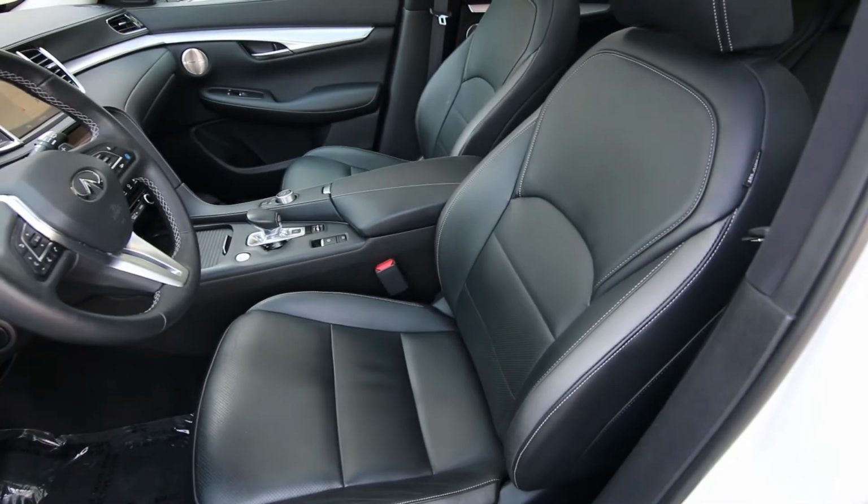Really nice color combination, beautiful leather interior. With the essential package you do get leather.